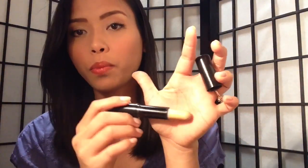And I also have been using this e.l.f. eye primer and liner sealer, and on one side it has this eye primer, and it looks like this, and that's the whole product, and it really does work. This is probably better than the mineral primer that they have. And the other side is actually the eyeliner sealer, basically a clear liquid, and I've been using this also, and it works well too.